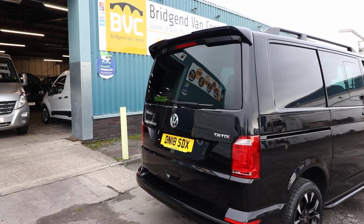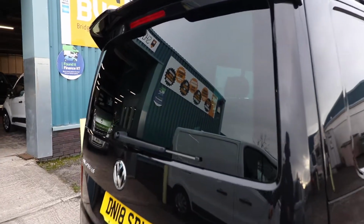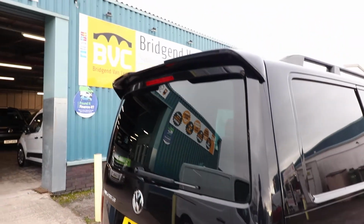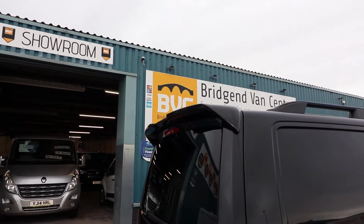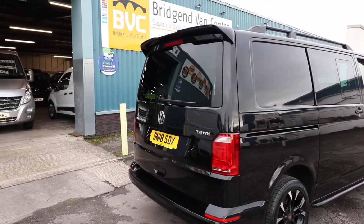But starting at the rear, you can see that we've got a rear glazed tailgate. What I mean by that is you've got the rear window there. You've also got the rear windscreen wiper. There are also heating elements in this window. Don't know if you'll pick that up there in the camera. So you have actually got a heated rear window there. You've also got the rear spoiler, which has been fitted, which gives it a really nice look. I think combined with the other bits and bobs which are on the van, that really does set it off nicely.